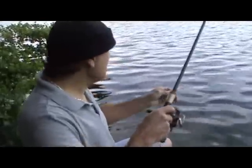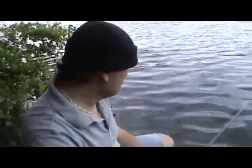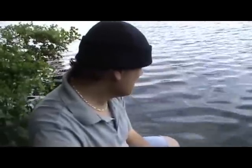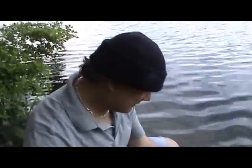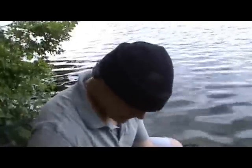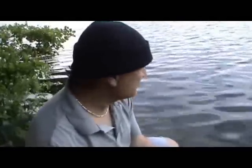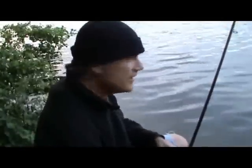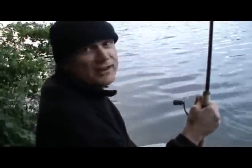Just flicking the bait out again. Not fishing far out on the edge. Of course, all that information will be in the article. Put the rod down, tighten up, wait for a fish. Another perch. Doesn't need the net though, just swing it in.